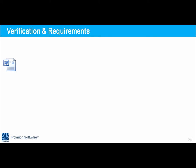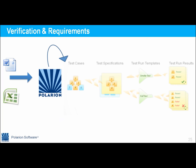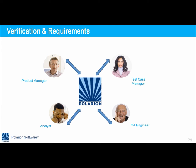So here's an example. Typically in the software domain, we have Word documents, Excel spreadsheets, Google Docs, all of which are used to create requirements. In this example, we'll use Polarion. These would be imported directly into Polarion as requirements. Then, within Polarion, we would create a set of test cases, go through the test specifications, make sure they meet the requirements, and execute those tests. Conversely, once the tests are complete, they would be linked and verified with the requirements in Polarion. So we've got seamless integration based on your requirements, and we can execute both manually and automatically.